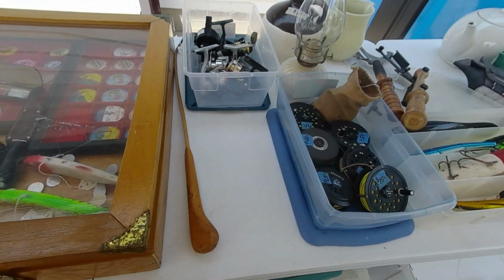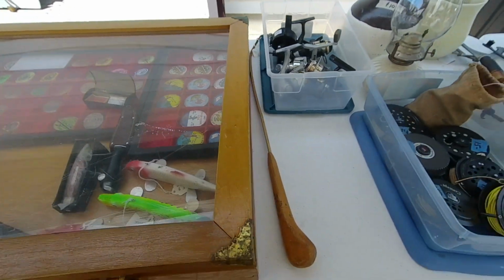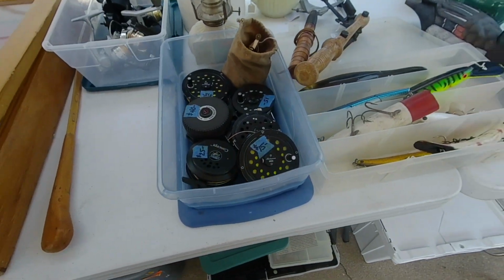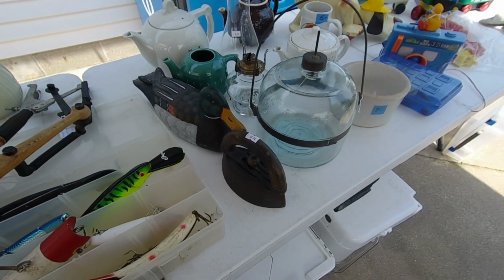And some different fishing things. Lures are kind of difficult for me. I don't know a lot about those. But I know that if they're wood, they're probably old. But I don't have the knowledge.